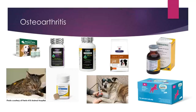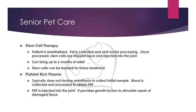And then we have medications, we have laser therapy, we have diet, we have supplements, there's a lot of different ways that we can go about treating this. And then, of course, exercise, rehab, weight management all add into that. So, some other things that are fairly new for the treatment of osteoarthritis are stem cell therapy and platelet-rich plasma.